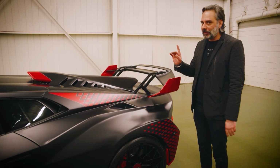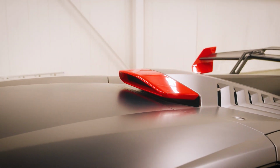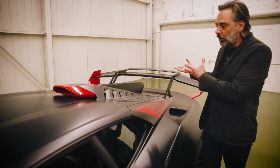But the one thing that demands attention on this car is this snorkel up here. Now, this being a track-focused car, you don't have a regular engine cover that has glass. This is all one-piece carbon fiber, requires a special key in order to unlock and be completely removed in order to work on the engine and whatnot.